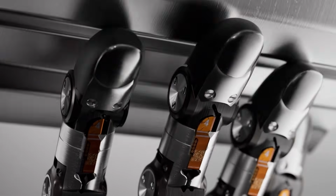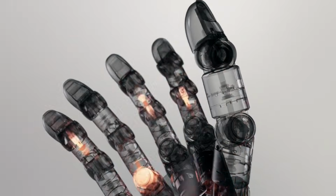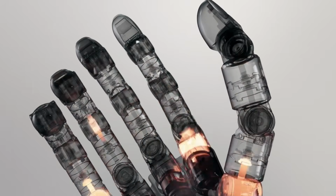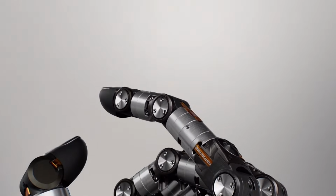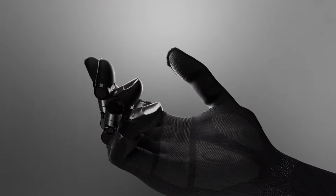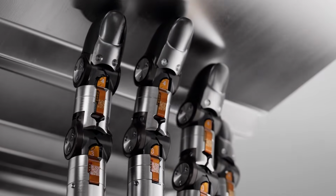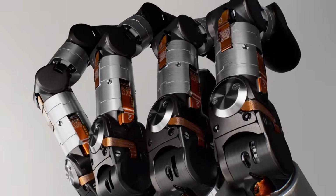It has 20 moving joints packed into the fingers, letting it bend and flex almost like ours do. The thumb works just like a human thumb too. It can rotate and press against the fingers, so the hand can grip all kinds of objects, no matter the shape or size. And get this, even with all that tech inside, it weighs less than 600 grams. That's lighter than most laptops.